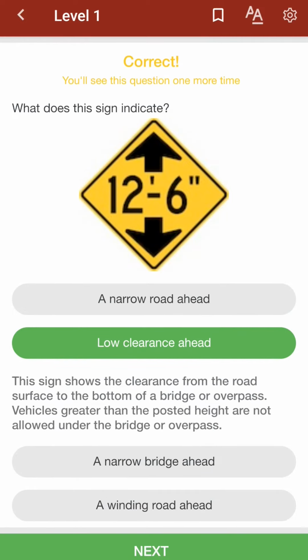Explanation. This sign shows the clearance from the road surface to the bottom of a bridge or overpass. Vehicles greater than the posted height are not allowed under the bridge or overpass.